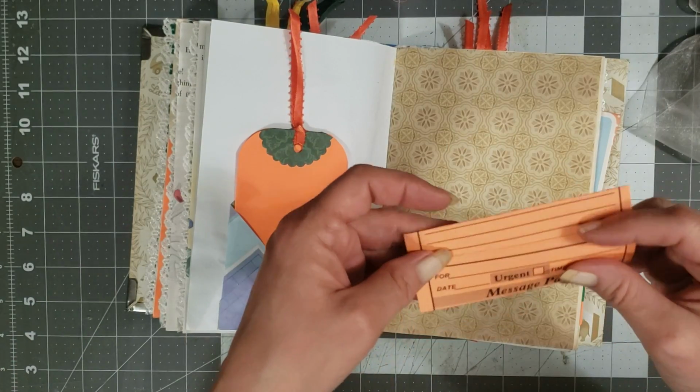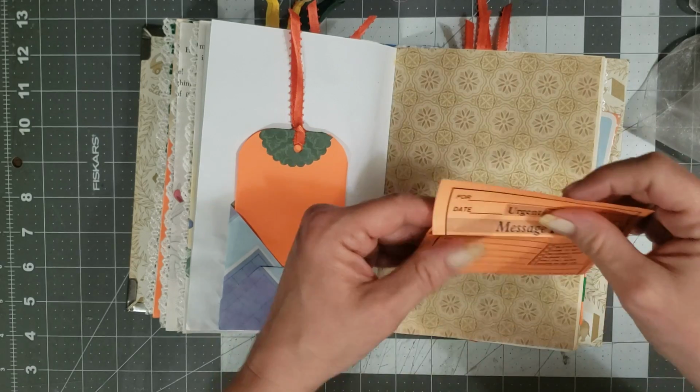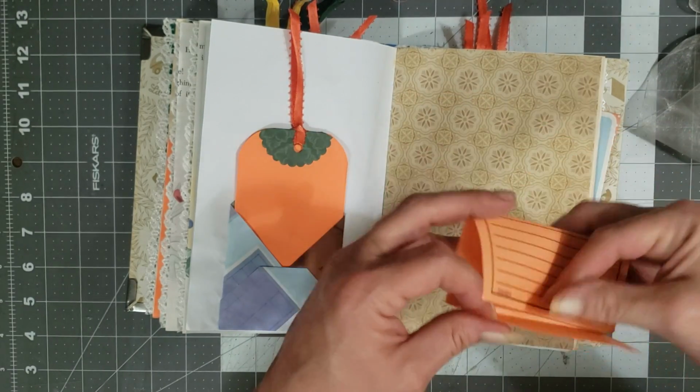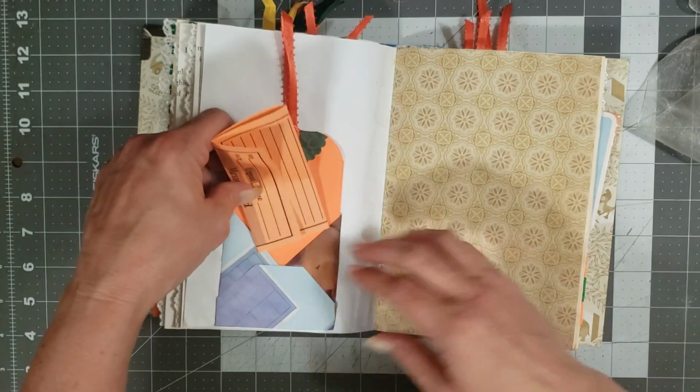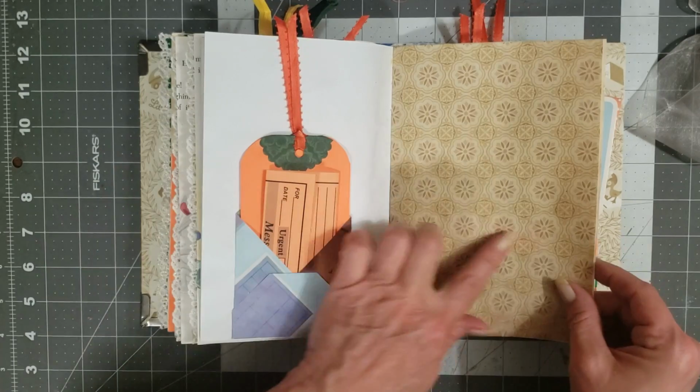And then a cute little vintage message sheet. I've never seen that color one. So cool. And that color goes perfect in this journal. I love this paper.